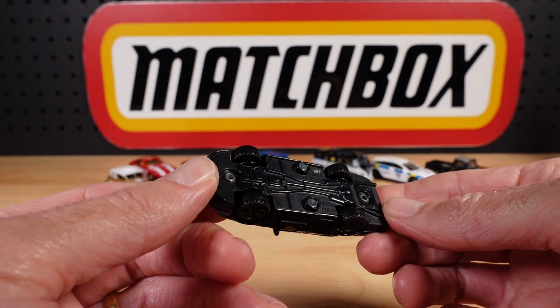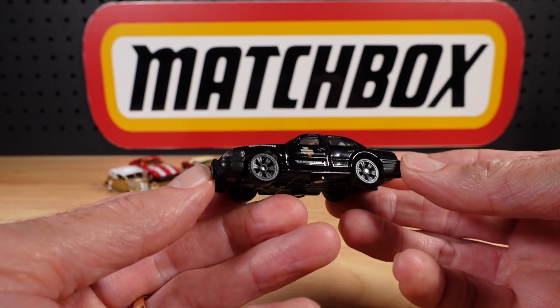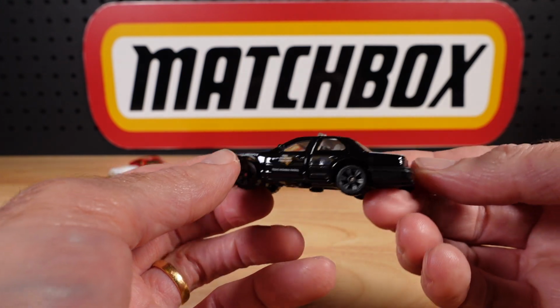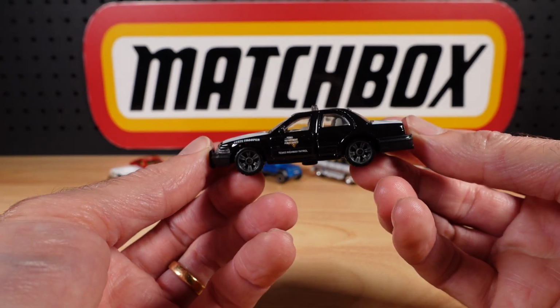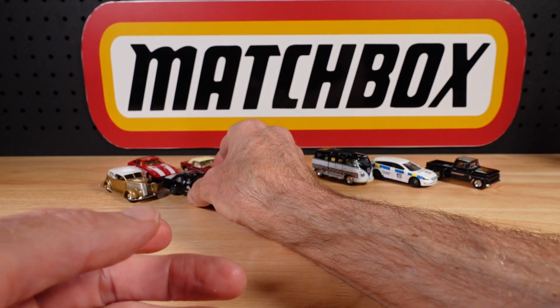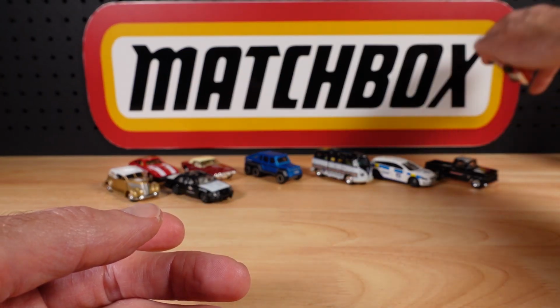Strange tyres too. Never got that. Never understood it. There was a lot going on with this. Good looking car in profile though, isn't it? This tyre's a bit off-road.